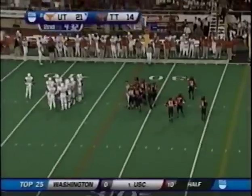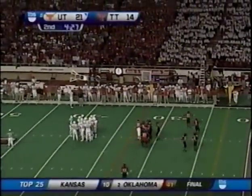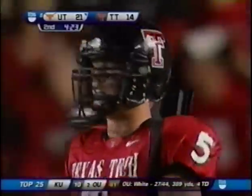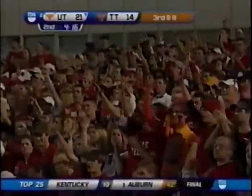Ron, how big a play? We may look back later and talk about how big a play that was that David Thomas just made, because that's an opportunity lost for the Texas Tech defense to turn the tide a little bit if Texas gets anything on this drive. Well, Texas is 4 of 5 on 3rd down. They face 3rd down and 9.